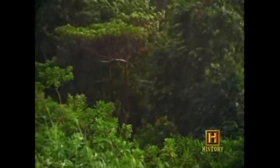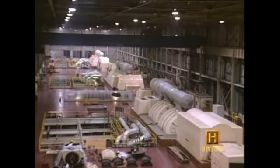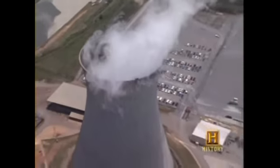Acid rain is believed to be another harmful effect of burning coal. The sulfur and nitrogen released into the air when the coal is burned can combine with water vapor and form droplets that fall to Earth as weak forms of sulfuric and nitric acid. But as a result of the new clean coal technologies, 95% of the sulfur and nitrogen in coal can be filtered out before they can escape into the atmosphere.